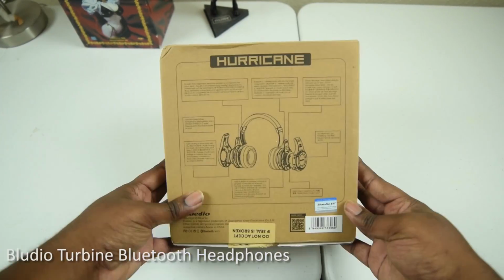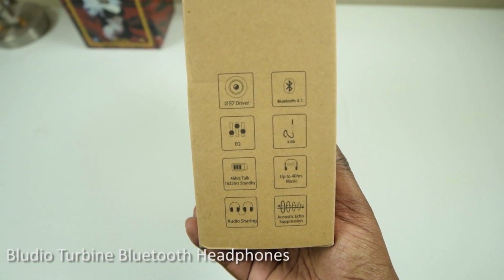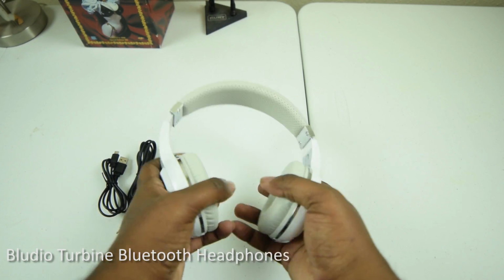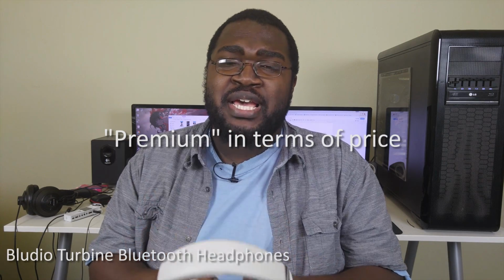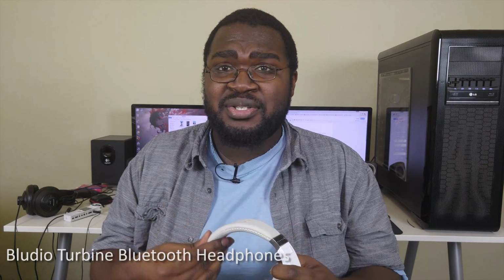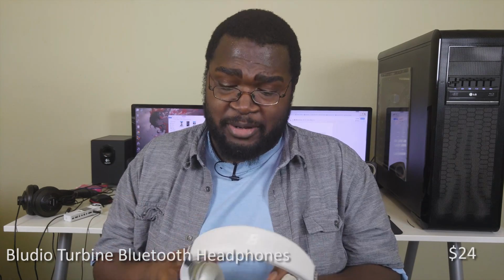I ordered quite a few headphones from the Wish app. I think about 3 or 4. Of them, this has definitely been my most premium one. This was a little over $20. And on the Wish app, that is the thing. If you are ordering something that is pushing $20-something in price, that's their premium stuff, pretty much. That's what I'm talking about, low price.